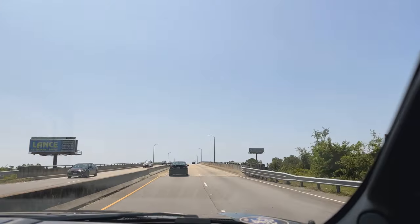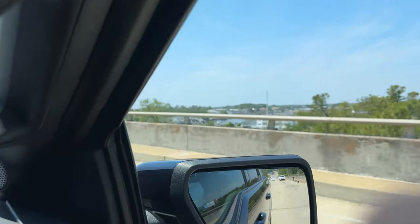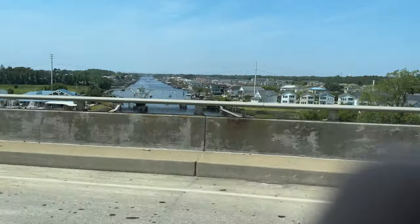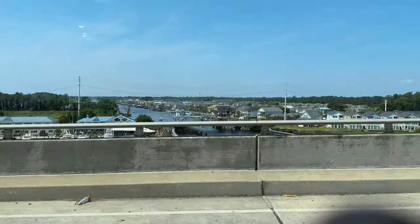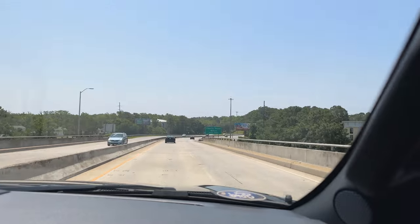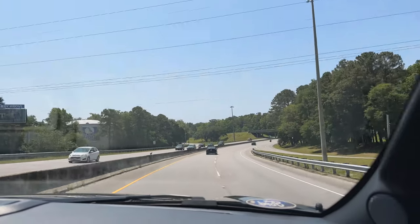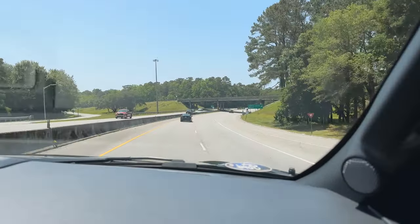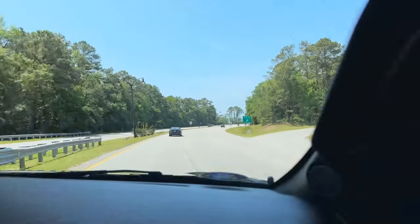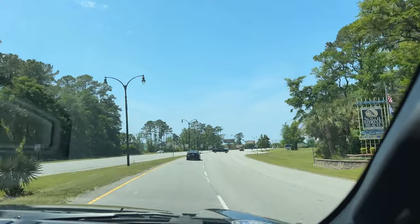Going over the Atlantic Intercoastal Waterway. See if you can show to the left. Get the camera up. Very pretty. Coming into Cherry Grove Beach. North of North Myrtle. Welcome to North Myrtle Beach.